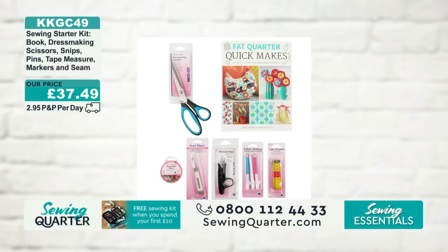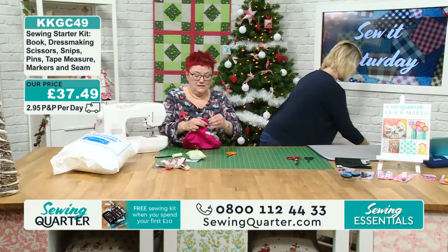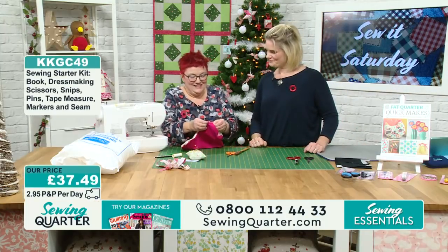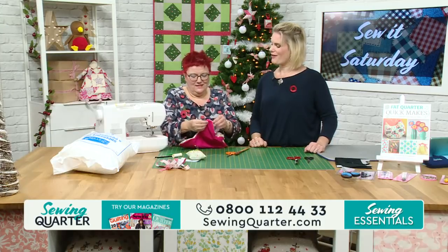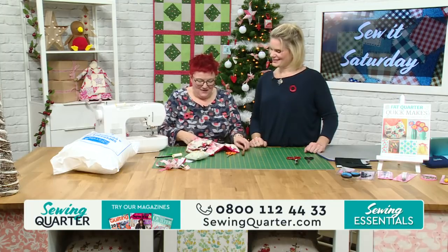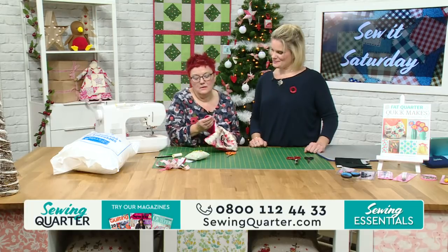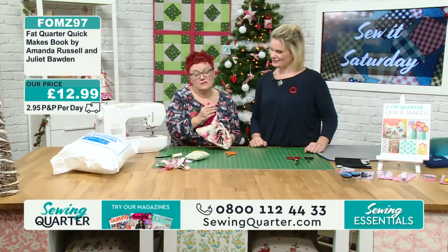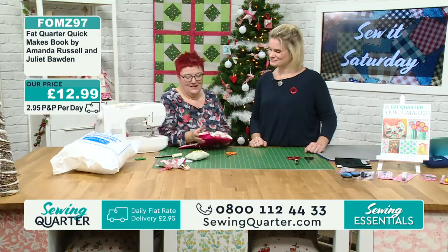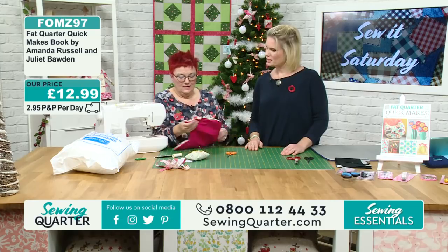It's all in the book. You just turn this right side out after you've machined it. And then what we do is get the bodger, or dobber, as John likes to call it. Okay, so then we just push the ears out with whatever tool you've got in your cupboard. That's that one. It's a good ear. Quick, easy make.